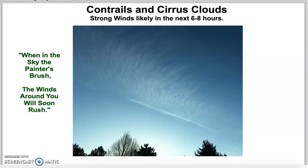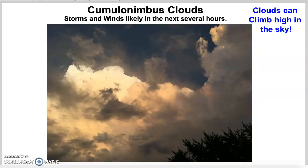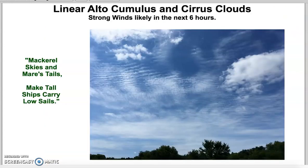There's an adage that ties to this called "When in the sky the painter's brush, the winds around you will soon rush." Rapidly rising air condensing into a Bernoulli cloud is sometimes cool to see. Cumulonimbus clouds hold lots of water, and storms and winds are likely in the next several hours if you see these clouds climbing high in the sky.